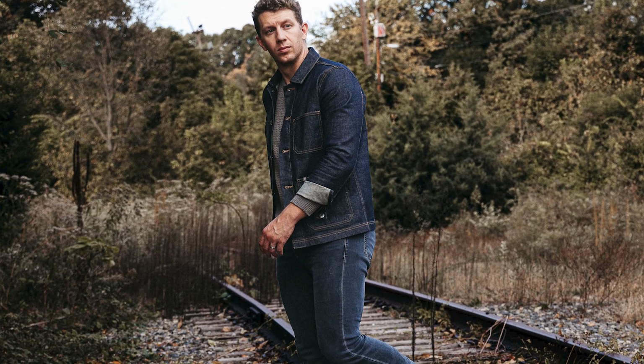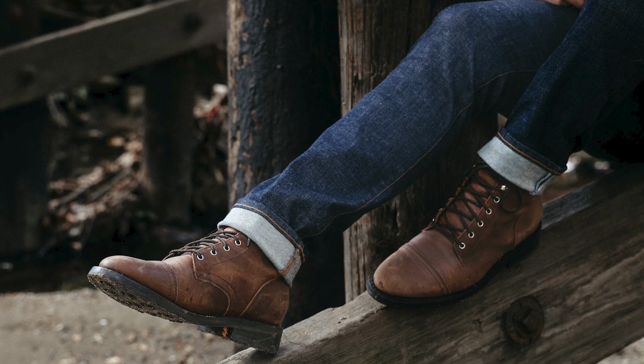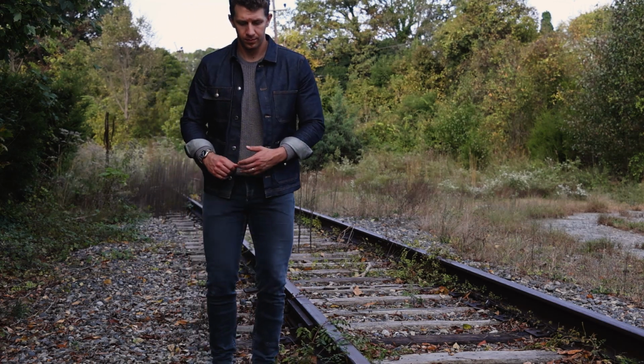I also like to wear denim on denim with my Thursday Captains, but try to keep the denim colors a little bit different on top and bottom. I'm cutting it close in the image right here, but if you choose black and blue denim, that's going to be safer. Like a black denim jacket, blue denim on bottom, that's a little bit safer. I'm also wearing a heavily textured sweater underneath, so that gives the outfit a little bit more depth.